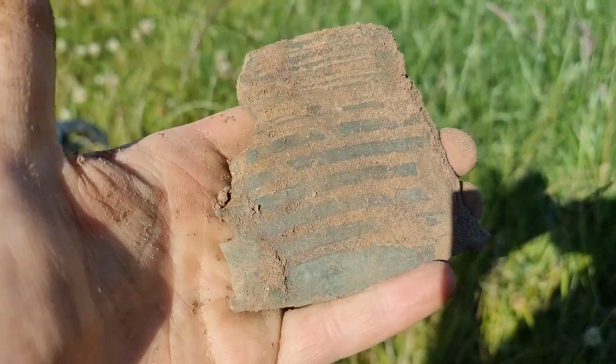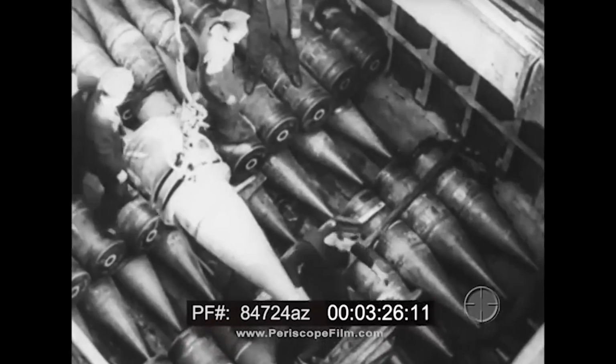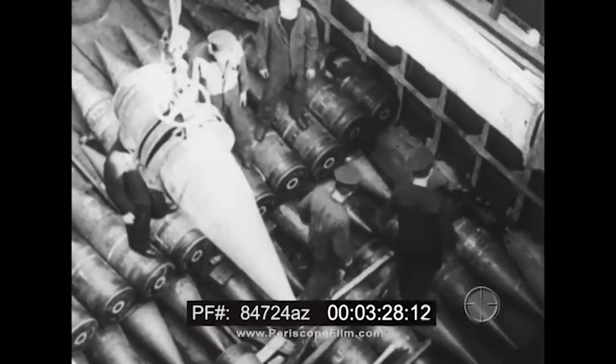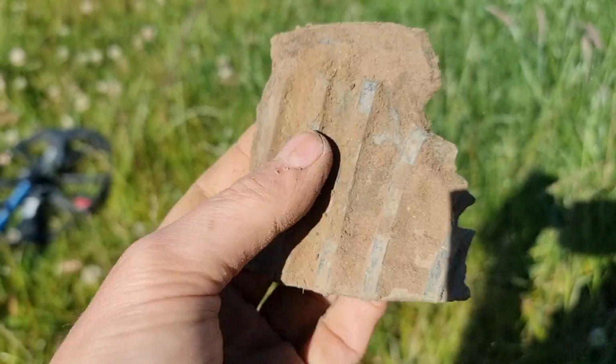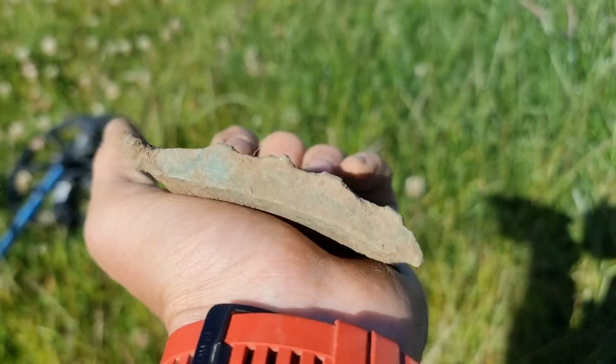Look at that. Wow. Like I said before, we were talking about the old Rodney gun. This must be from Rodney. That's an awesome piece of shrapnel. That is hands down one of the biggest pieces of shrapnel I've ever found in my life. Beautiful. One head of a keyring that'll be.